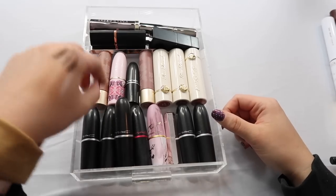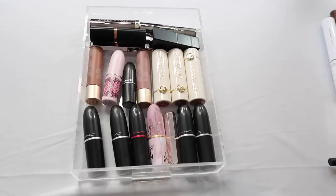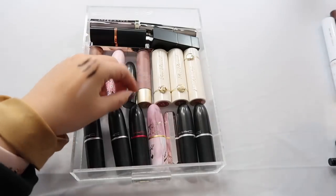By the way, these aren't all of my makeup drawers. These are just ones that contain things I plan on getting rid of. Like, here are some higher end lipsticks. I want to see if some of these still smell good. Yeah. Spirit from MAC. Smelling a little old, so that's gonna go.